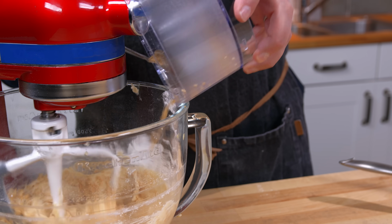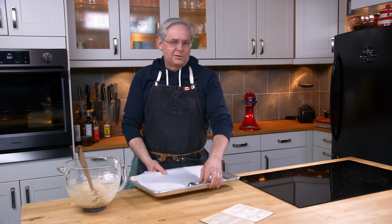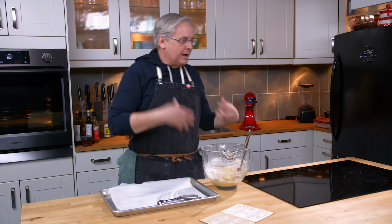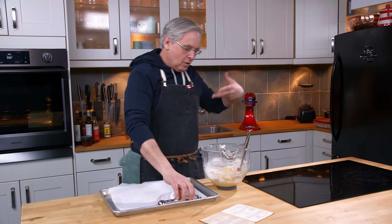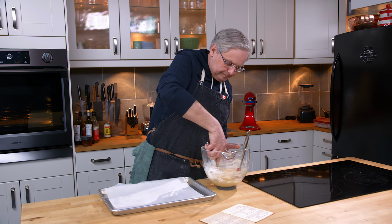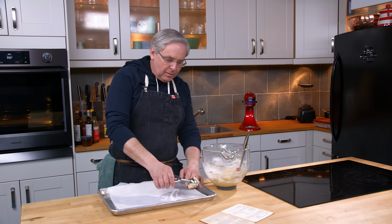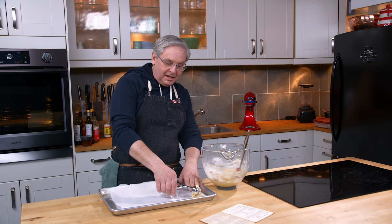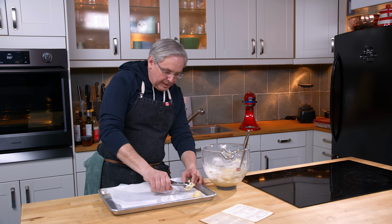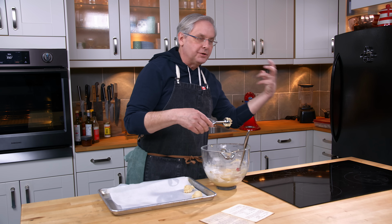So in that goes. For the most part, this is just a standard cookie in the way that it's put together and the ingredient list. What I think is going to be really interesting is the way the peanuts were treated. We're not using peanut butter. Most peanut butter cookies today, of course, use peanut butter. And I think this ground peanut could bring an interesting texture and flavor to the cookies.